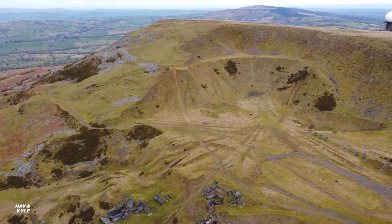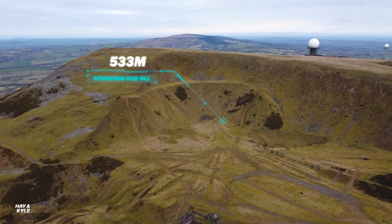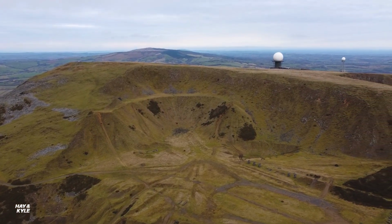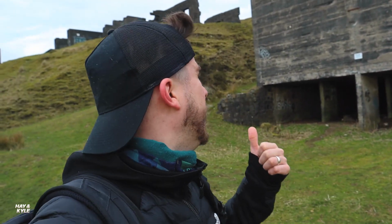So the full name of this hill is Titterstone Clee Hill, and it comes in at a height of 533 metres, so it's not too far off Mam Tor back home in the Peak District. And it's actually the third highest hill in Shropshire, with only Brown Clee Hill nearby beating it. I think that's 540 metres high, so it's quite a big hill. And as you can see, the elephant in the room at this place are these huge brutal concrete structures, which is a large part of the history here.